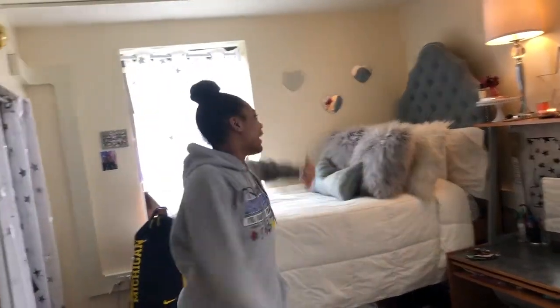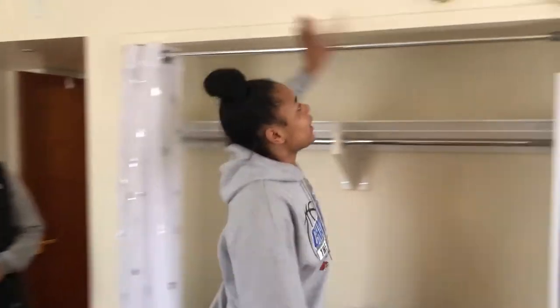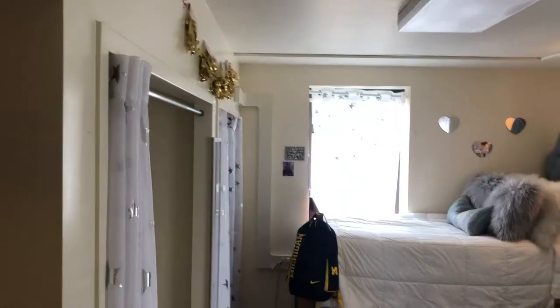So we're kind of packing, but this is our room. My side, Emily's side. The closet space is great. Like another friend, we're just very friendly here at East Quad. Hello. We have a bunch of closet space, very spacious, roomy. Show the floor. There's windows on both sides, so fire alarm, the good stuff.